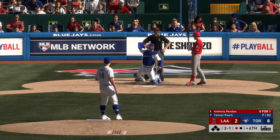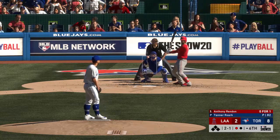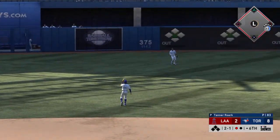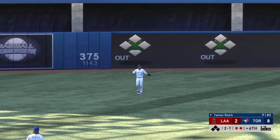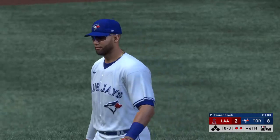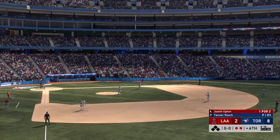2-1. That was a tempting pitch to swing at right there. A big power guy like this really wants something that he can elevate and drive out of the ballpark. This is hit high in the air out toward left center. Left fielder is on the move. He's got it. A nice play there. 2 away. Now batting, left fielder, Justin Upton.